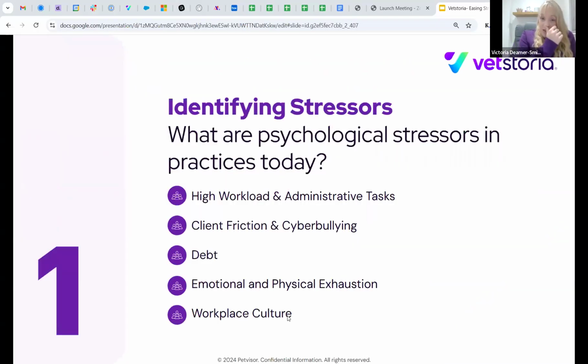So if we look at identifying stressors, we'll focus on some key psychological stresses in practices today with a particular lens on the UK, but I can imagine across many regions, this is going to be relatable to veterinary teams. And we'll go through these and dig a little bit deeper into each and every one. But first of all, we have high workload and admin tasks.